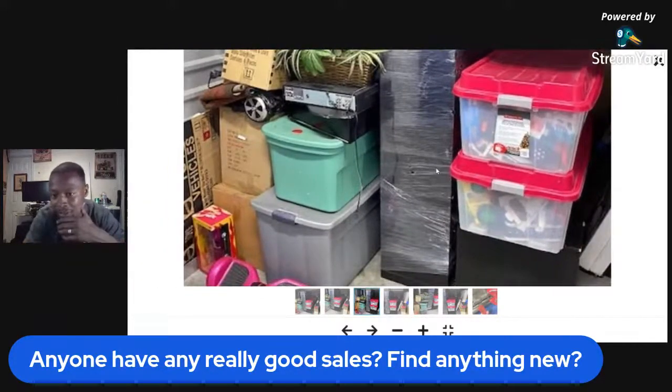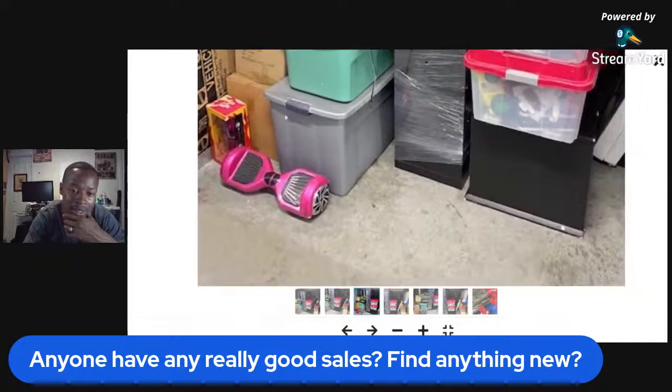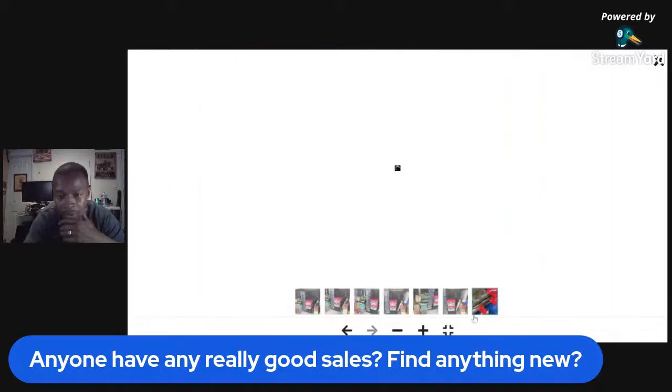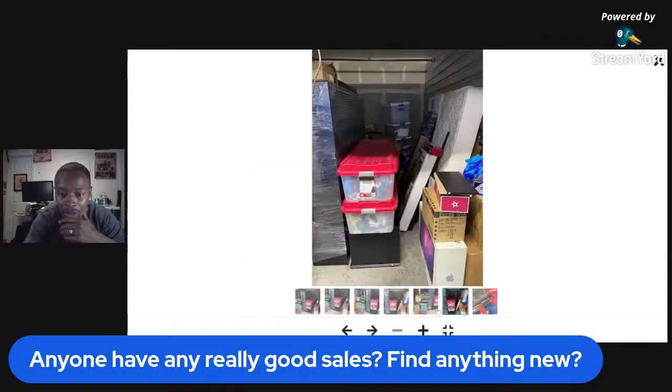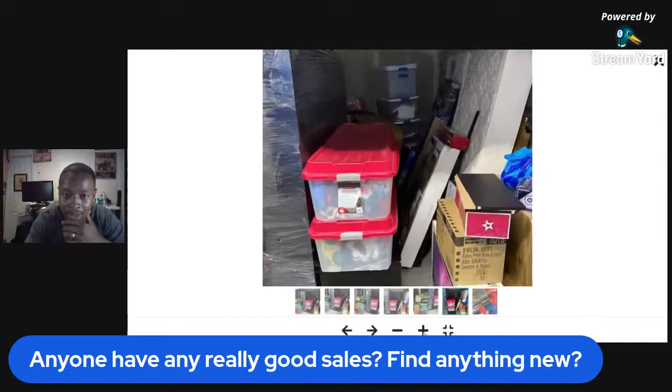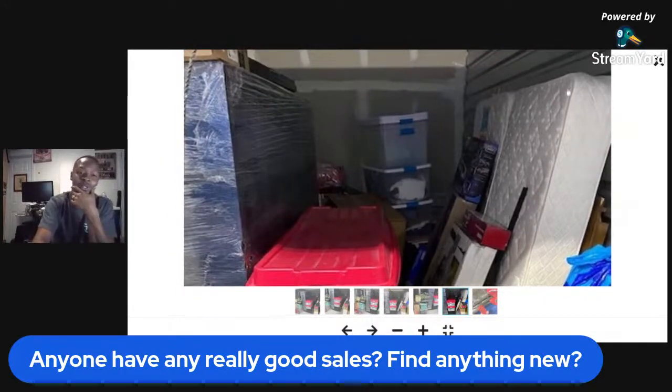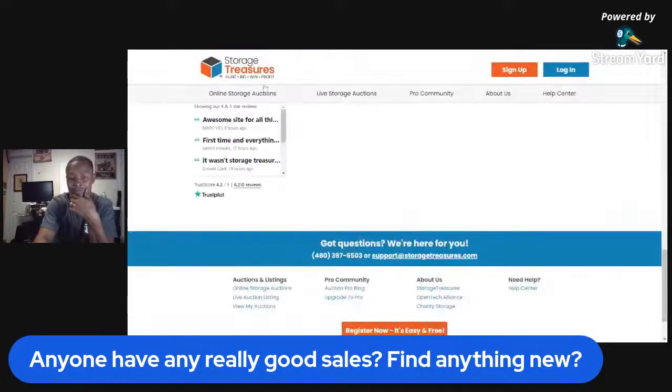It looks like craft stuff to me, which is usually not worth money. But also these little scooter things, I don't know how much those are worth nowadays. I know they were worth a couple $100s when they came out. I don't even know what those are called. Man, that looks kind of new. I'm looking at the apple again. What we got in the back? I'm pretty sure this one will end up going for a good amount.